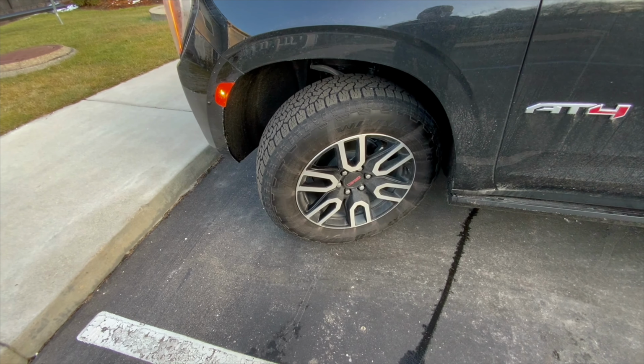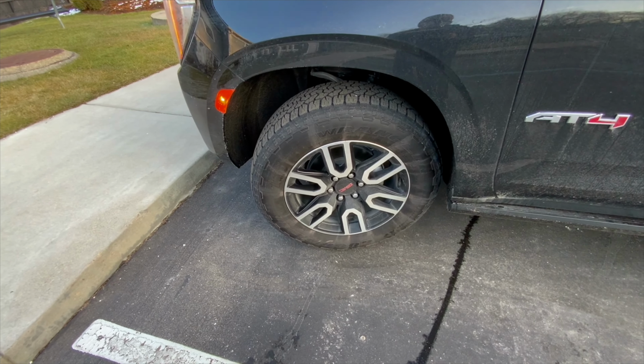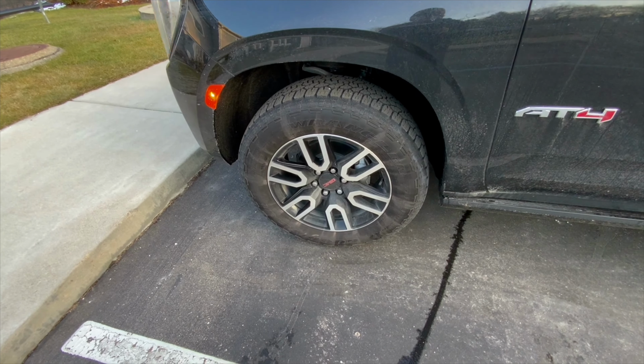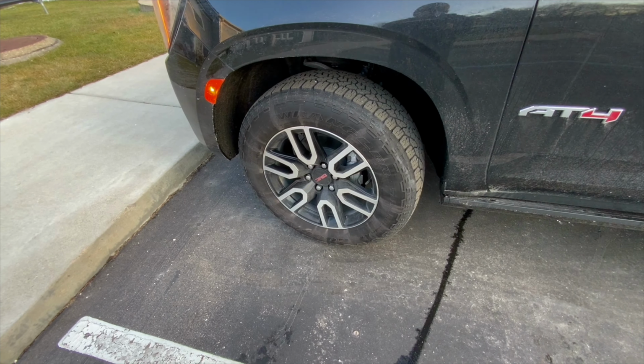Coming to the wheels, we have 20-inch alloy wheels on both models with a split spoke design. However, the Yukon XL does include off-road all-terrain tires for better grip in the snow and mud. Another 0.5 points to the Yukon.